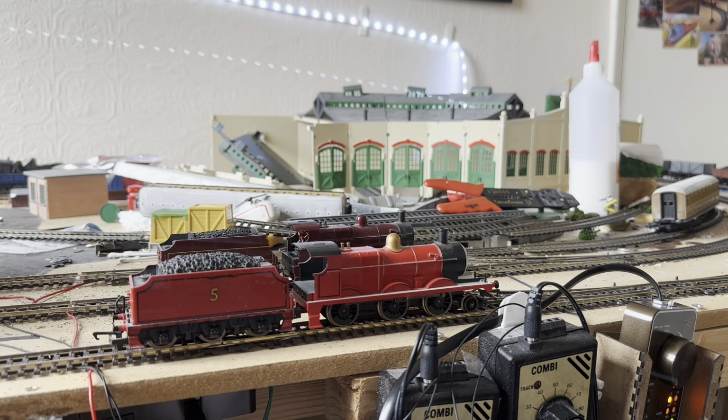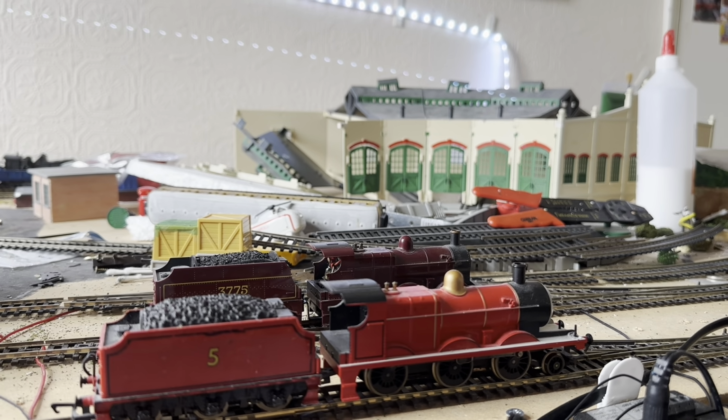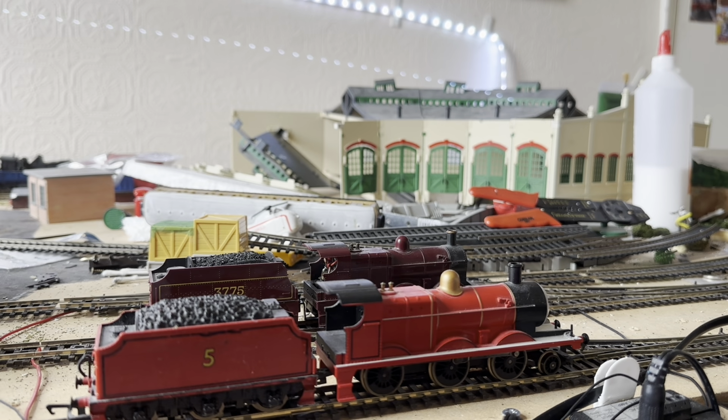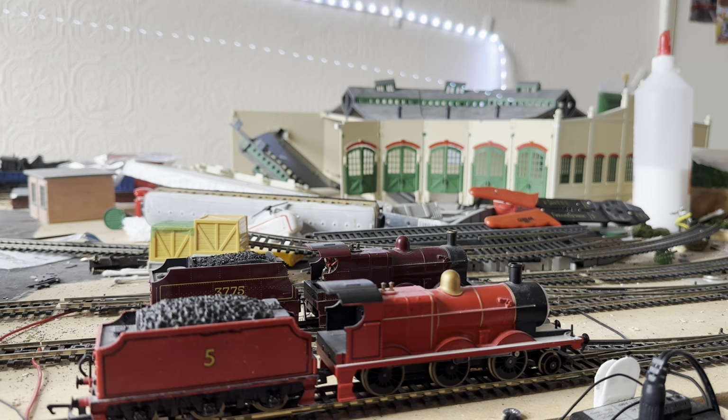Right then guys, so we've got the Hornby James on the outer line, and then we've got the Dean 3F on the inner line, well, middle line basically. Like I said, comment down below which one you think is going to win. Obviously for this one, I feel like the Dean 3F is going to win because it's got a lot more shorter curves to go on, if you know what I'm saying. But obviously we're not going to know that until we actually, you know.